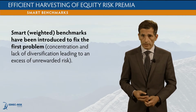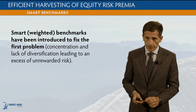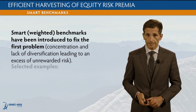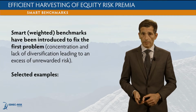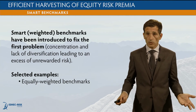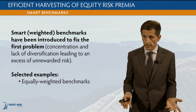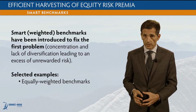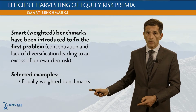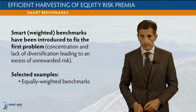Now, some of these benchmarks, or the first generation of these smart benchmarks, have been introduced to fix the first problem. Remember, the first problem was concentration and lack of diversification, which was leading to an excess of unrewarded risk. Well, let's take a look at a few examples of these so-called smart benchmarks. Equally weighted benchmarks. This is known as naive diversification. Naive diversification doesn't sound like it's really smart. But because cap-weighted portfolios are so concentrated and so poorly diversified, even a naive, equally weighted portfolio tends to outperform, on a risk-adjusted basis, a cap-weighted portfolio based on the same stocks.